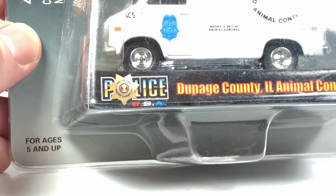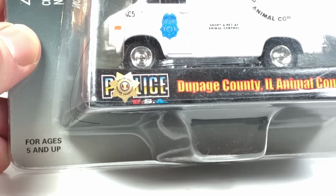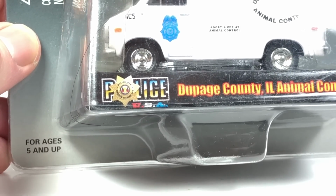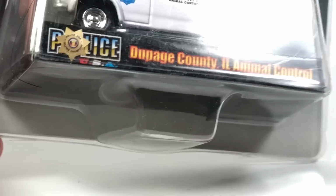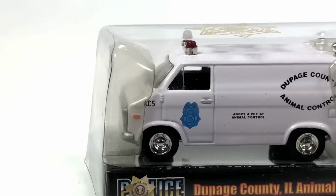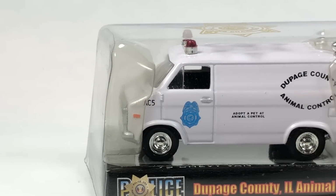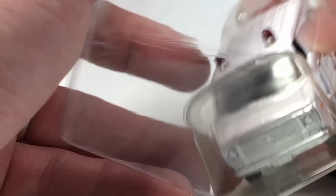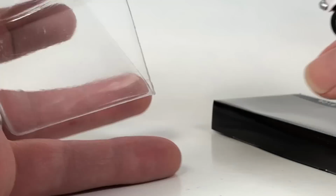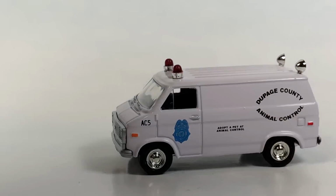Let's start with this DuPage County, Illinois Animal Control. These Police USAs are pretty cool. They are authentic liveries from police stations. And the cool thing is I actually have an Appleton one, and Appleton's the town I live in. They made one for my little town, which is awesome. I have it. I've shown it in a previous video. I think it's an Appleton Fire Department.